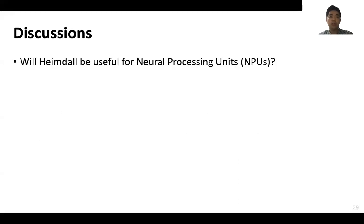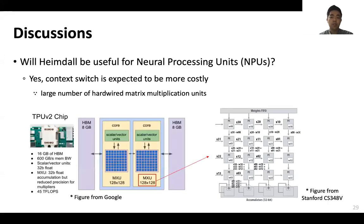Another question we want to discuss is whether Heimdall can be used for emerging neural processors that are embedded in recent mobile devices to accelerate the DNN inference. We expect that our pseudo-preemption mechanism will be used for such processors as well, as they are composed of a large number of hardwired matrix multiplication units, which are very hard to preempt due to possibly larger memory states than the GPU.